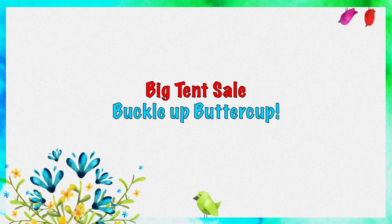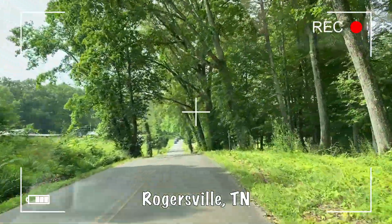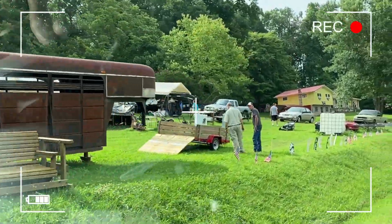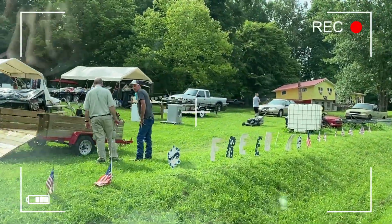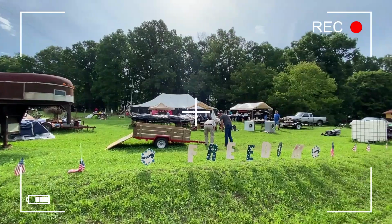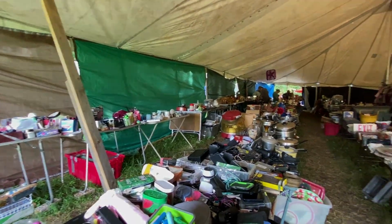Buckle up, Buttercup. I know, that's corny, but I'll show you what it is. Getting close to the big Rogersville sale. That's a bigger tent than past years. I hope we can find something. There's the sale. There's the big tent back there. I can tell you what, it is hot and muggy. We're early enough it's not too crowded.